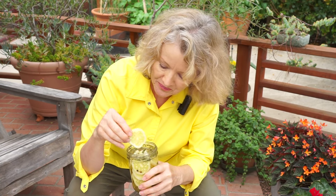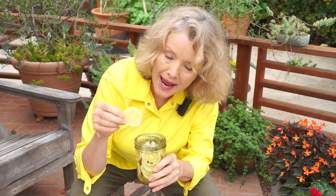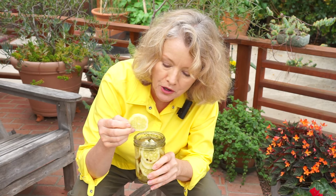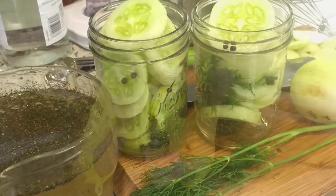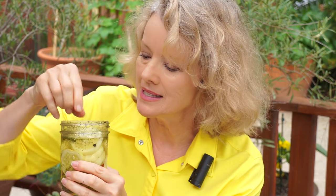The great thing about refrigerator pickles as opposed to, you know, canning them with heat, is they're raw, so they stay fresher and crispier, but you can't keep them in the refrigerator more than 2 months. These even have my cayenne pepper that I grew last year, so they have a little bit of bite.